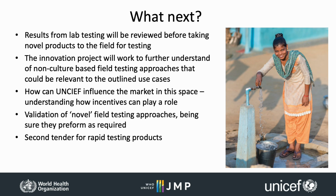At the same time, the innovation project work is further trying to understand non-culture based methods which could be used for field testing that may be relevant in the use cases. These include the use of qPCR, different biosensors that act as proxies for E. coli, RNA-based testing, or tryptophan-like fluorescence. There are a range of technologies that just haven't been used in these use cases previously.